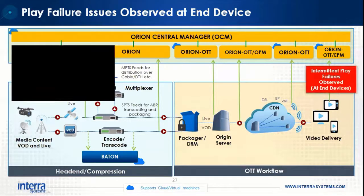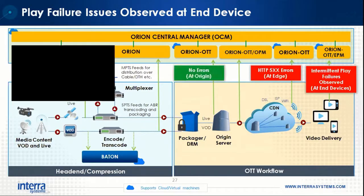For instance, in this case, we can see some HTTP 5XX errors reported at the edge, but everything is green at the origin. All of this is pointing to CDN performance issues causing play failures at the end devices and not the last mile network connectivity. So this is something that you can proactively figure out using active monitoring tools and fix these issues before your customers even reach out with complaints.